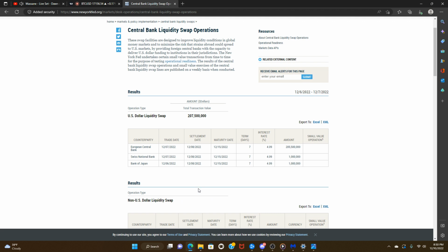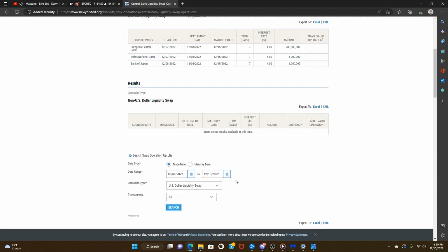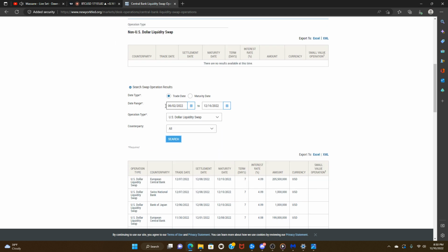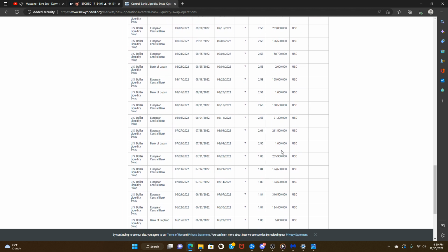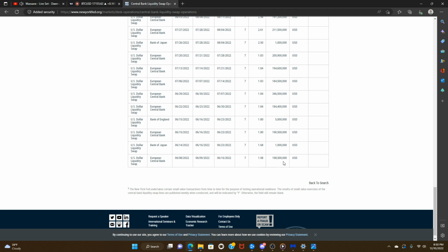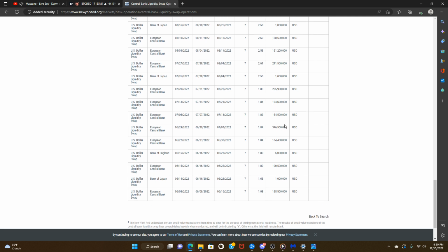Now, a lot of people, when they look at this facility, only see the recent settlement trade. So for example, if you went to this website, you would see this recent $207 million trade. Most of it settled with the ECB. But if you widen the search results, like here I've done June, you can go all the way back and see how much of this has been injected. You've got the 200 million, 200 million, 200 million.